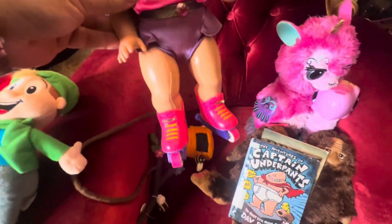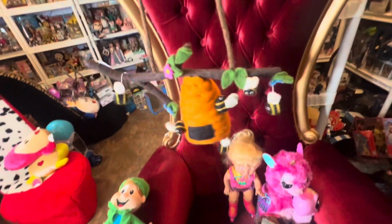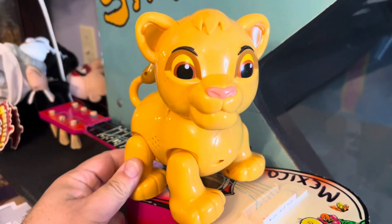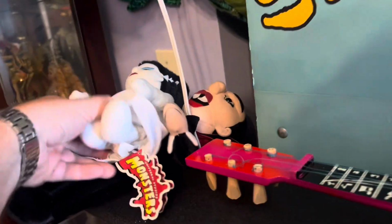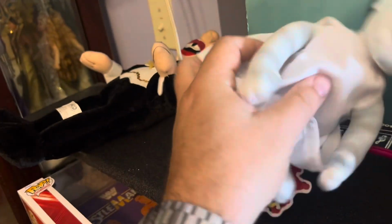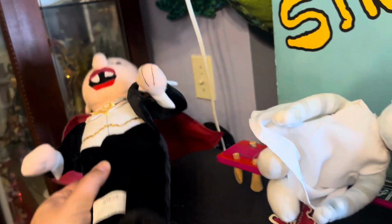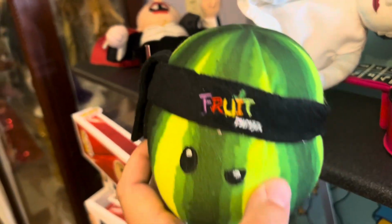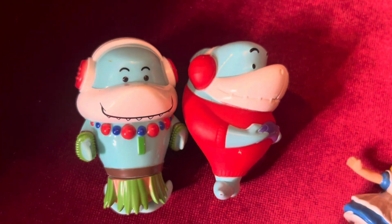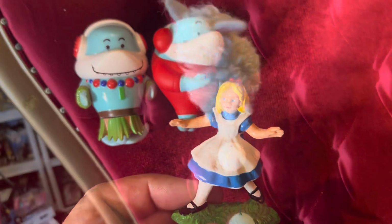And then we have this roller skating doll, the California Roller Baby from Tyco from 1991, worth $18, and this cute little beehive plush ornament worth $15. Have a Lion King plastic toy worth about $6. And then we have the Bride of Frankenstein plush from Universal Studios 1999 worth $16. And the Vampire plush from Universal Studios 1999 worth $15. And then we have this cute Ninja Watermelon plush worth about $12. Have these little sharks, they're worth about $6 from Ryan's World. And an Alice in Wonderland figure worth $8.